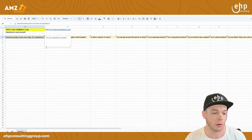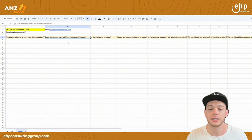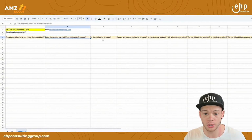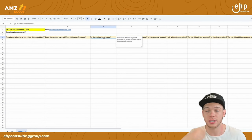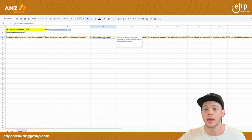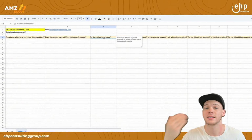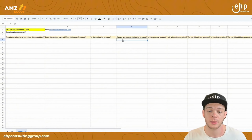Questions to ask yourself. Does the product have more than 10 competitors? Does the product have at least 25% or higher profit margin? Is there a barrier to entry, right? So let's say if you're selling a biodegradable product, does it have to have special certifications? If you're selling a product for babies, does it have to have special certifications? That's a barrier to entry. Can you get around it?